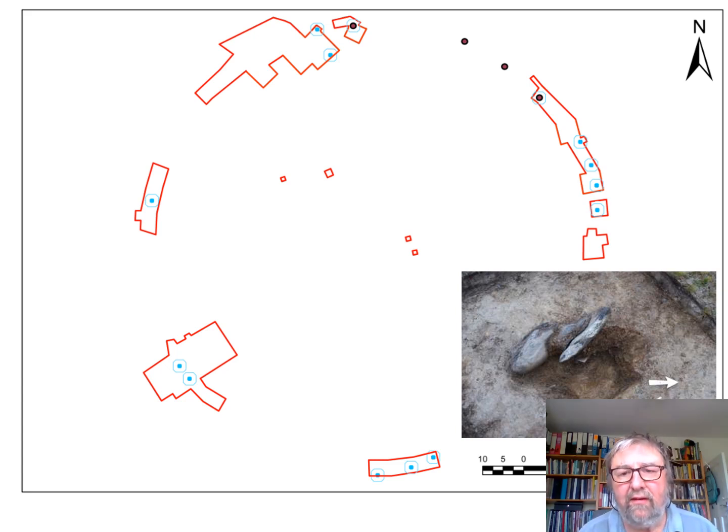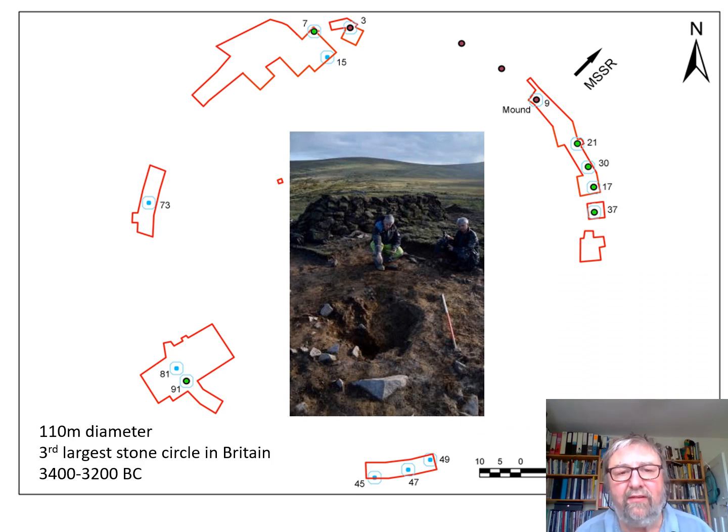We excavated these to discover that the majority of them were actually holes that had held former standing stones. Here's one of them just behind my head, and you can see that there's an imprint left by the base of a removed standing stone, but the packing stones have been left in place. And we found that this was the case with 6 such features, and we suspect that at least another 2 were also stone holes, but we didn't have time in 2018 to be sure about that. Here's another one of them.